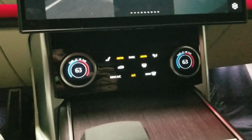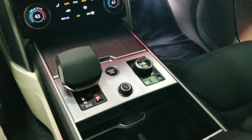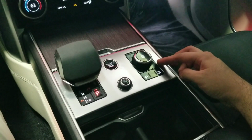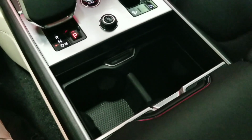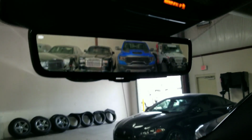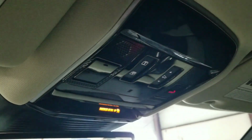Just below that, basic controls for the climate control zone system up front. Got your start stop button in the center, as well as your gear shifter, and then once again, selectable driving modes for terrain response right here. Below that, 2 additional cup holders, and underneath the armrest you just have additional storage space. Looking up top, once again, instead of a conventional rear view mirror, you have that camera pointed backwards, and then we have the buttons for the power operated panoramic sunroof with sunshade.